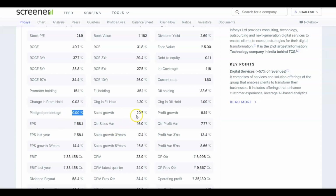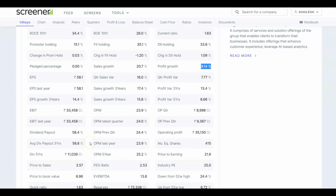The sales growth CAGR is 20.7% and the profit growth CAGR is 9.14%. If we look into the EPS, the earning per share, it is 58.1. Each share of Infosys is making 58.1 rupees for you.